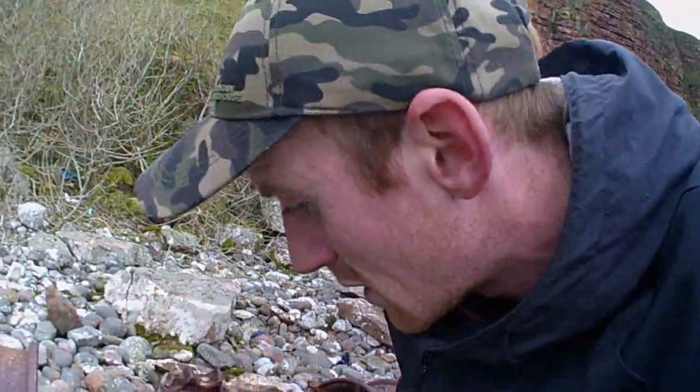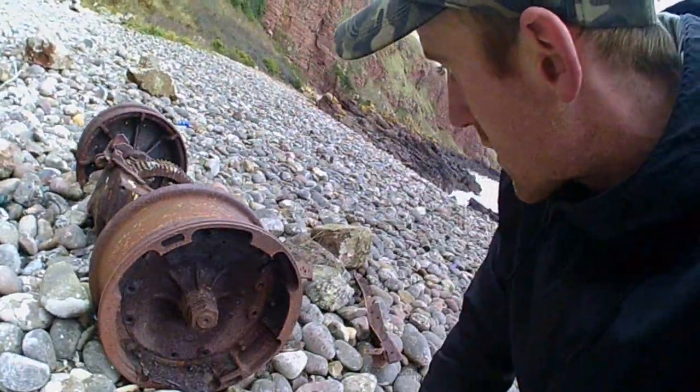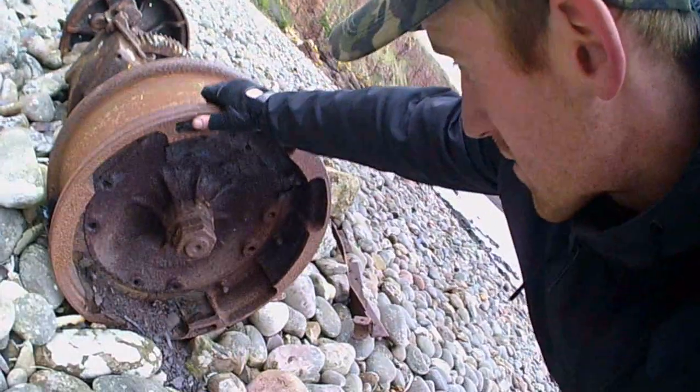So my guess is it could potentially be a Fordson N, and I think these wheels here would have had solid rubber tyres, but I could be wrong.